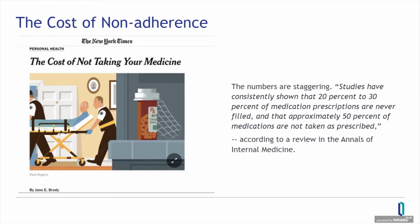Let's look next at what happens when adherence doesn't go as intended. There's a heavy cost associated with non-adherence. The numbers are actually quite staggering. Studies have consistently shown that 20 to 30% of medication prescriptions are never filled, and that approximately 50% of medications are not taken as prescribed. This according to a review in the Annals of Internal Medicine.